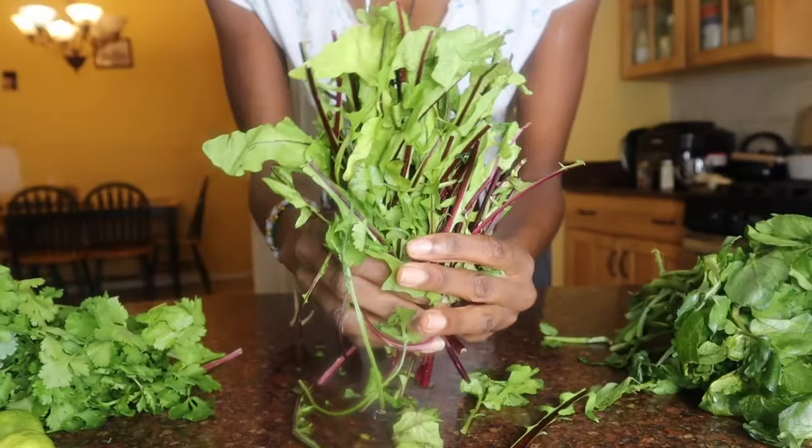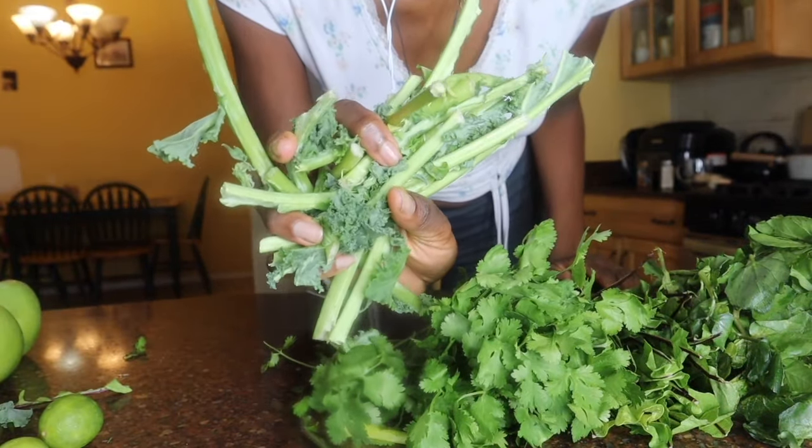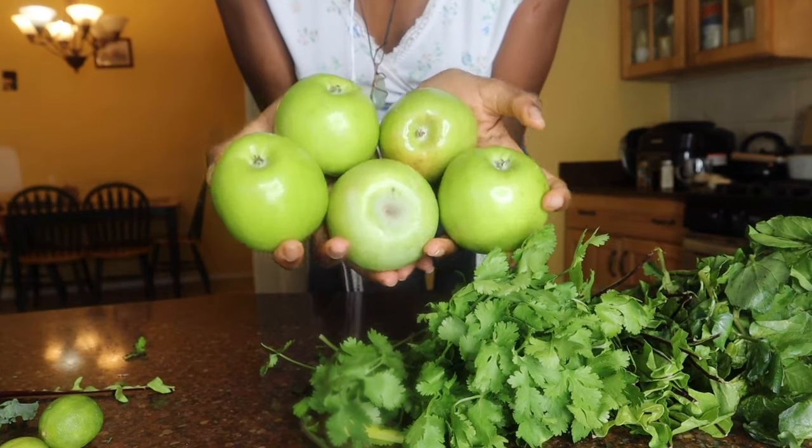I'm not drinking this right after I had that smoothie. I'm basically just meal prepping this, or batch juicing. This juice is gonna last me for the next 3 to 4 days.